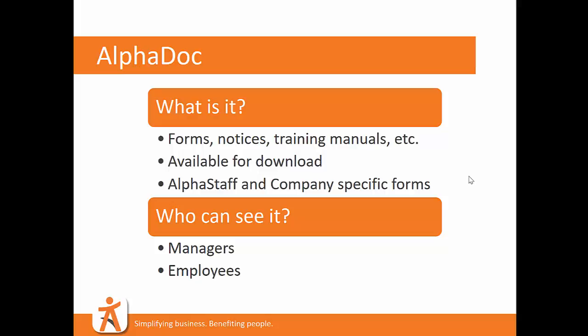Okay, next we're going to talk about AlphaDoc. This is a system where we're providing forms and notices, maybe training manuals, any document that AlphaStaff does provide to you. It's available for download, PDFs, PowerPoints, those kinds of things.